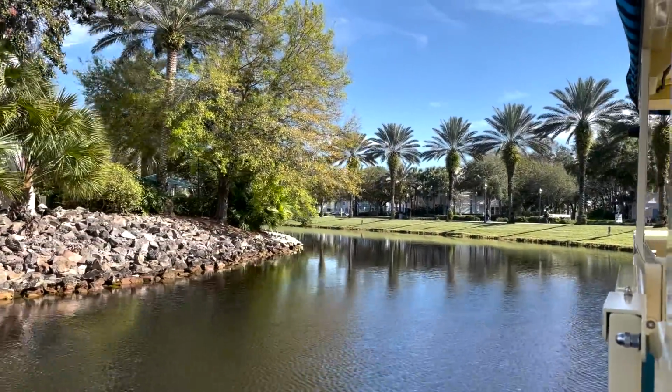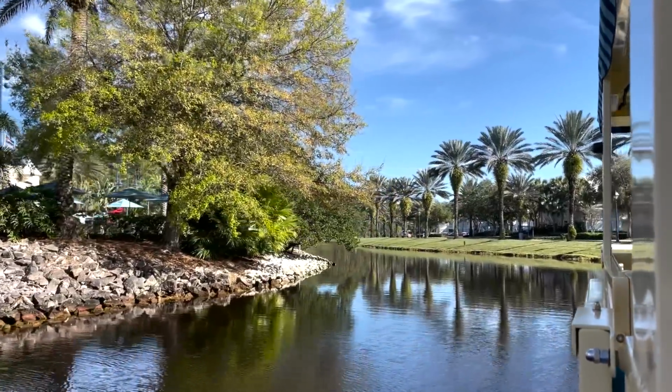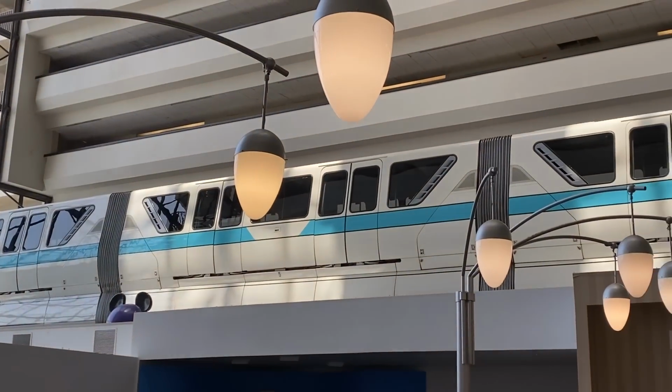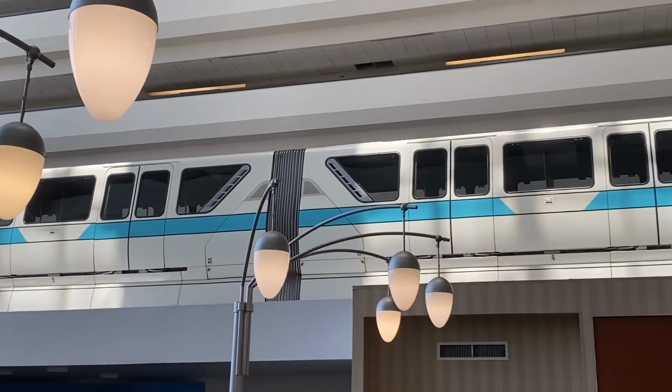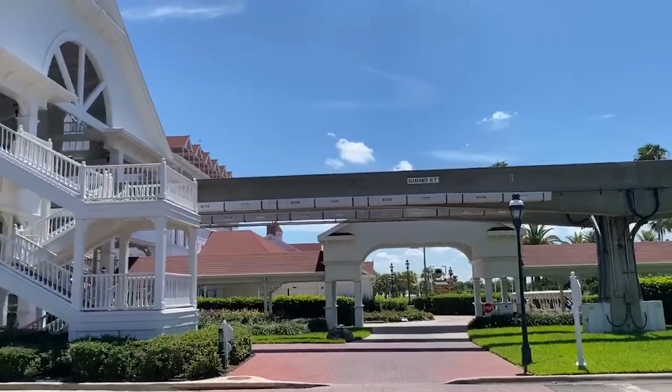But if easy transportation to, like, Magic Kingdom is your number one priority, then you're gonna have to invest in one of those deluxe monorail resorts. Monorail resorts, including Disney's Polynesian Village Resort, Contemporary Resort, Grand Floridian, those are gonna cost you a couple hundred more to stay at per night.